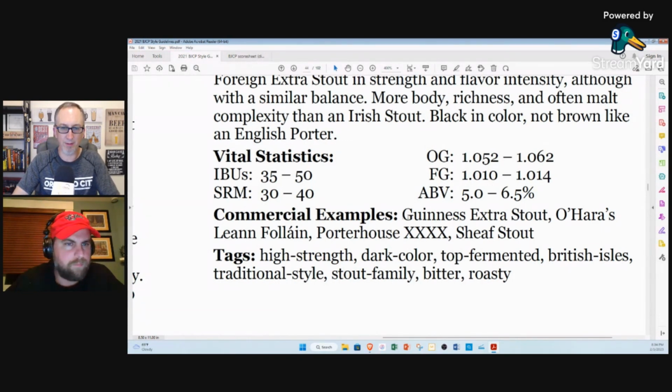The only one of these I've ever had is the Guinness, which obviously we have right now. And a lot of these, I know I've heard of O'Hara's, but I've never seen this version. I've never seen this product in American stores. No, I haven't seen any of those bottom 3, actually. Porterhouse, that's interesting.